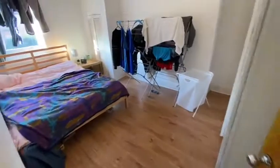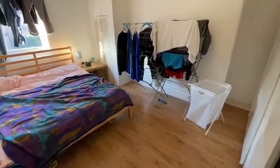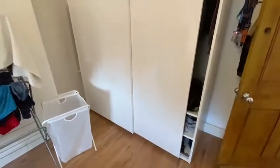As we go through, we head into the bedroom. As you can see, enough room for a double bed, and there is also built-in wardrobe space here, which is of a good size.